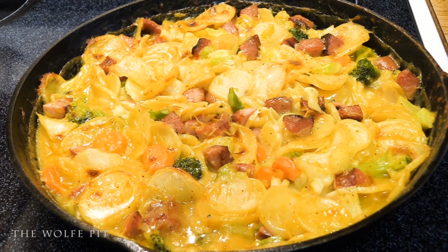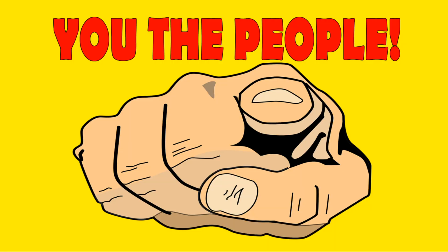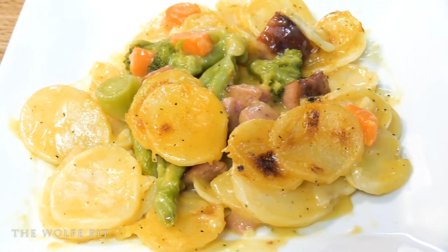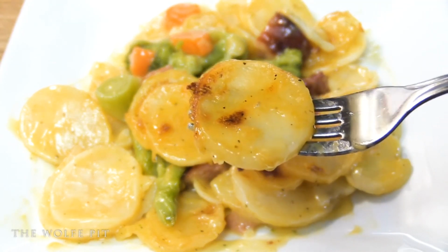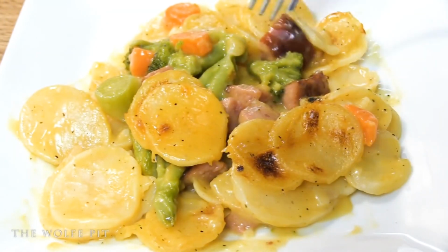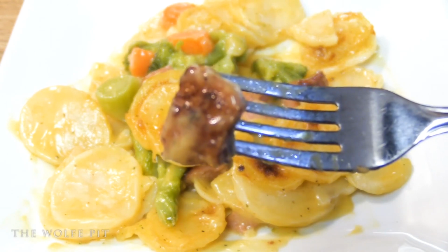Coming in at number 5 is our 3rd consecutive skillet meal. And it wasn't planned like this. This is just the way that you, the people, like the videos. This is a smoky, creamy, meat and potatoes kind of skillet dinner that costs a total of $6.26. Will make 8 servings, which comes out to be 78 cents per serving. And everything's cooked in the same skillet, so it's an easy cleanup.